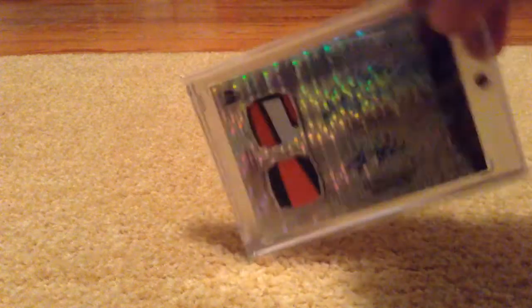Then I got a 2014 Bowman Sterling dual autograph, McCarron Hill, numbered 8 of 44. Sick Jeremy Hill patch. Then I got a 2014 Panini Contenders Alma Mater, yeah, Alma Mater is, I guess, the name of that set.